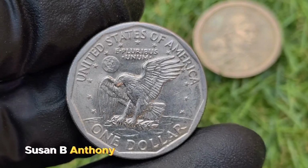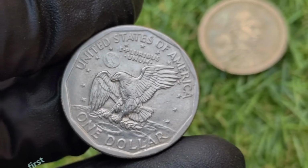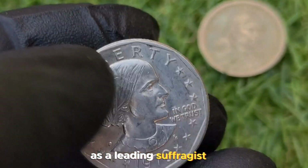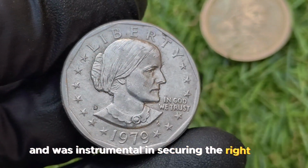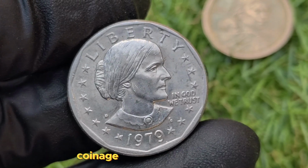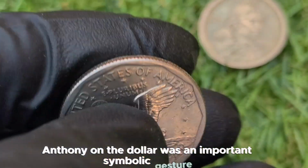Susan B. Anthony was chosen to be the face of the coin for several reasons. First, she was one of the most influential figures in the history of the United States. As a leading suffragist, she fought tirelessly for women's rights and was instrumental in securing the right to vote for American women through the 19th Amendment. The U.S. Mint had never featured a woman on U.S. coinage, so placing Susan B. Anthony on the dollar was an important symbolic gesture.